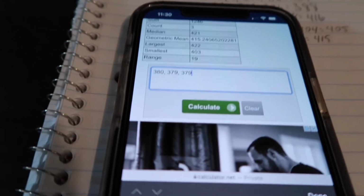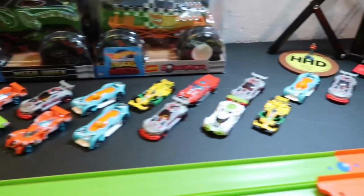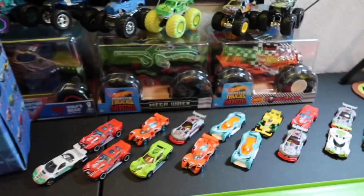F1 Racer, mediocre run at best. 380 and then two 379s. And of course we have a 379 average. All right, we are essentially halfway through this Fastest Hot Wheel episode 7.